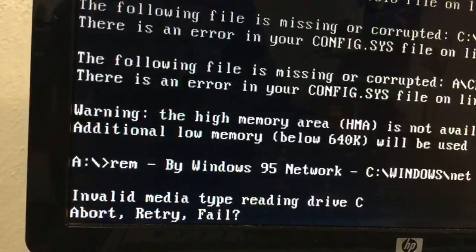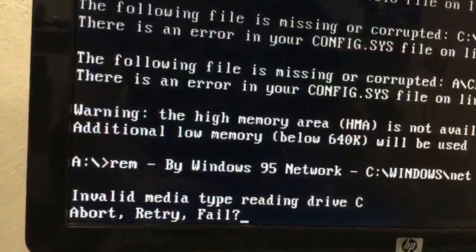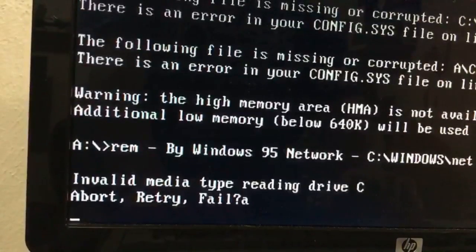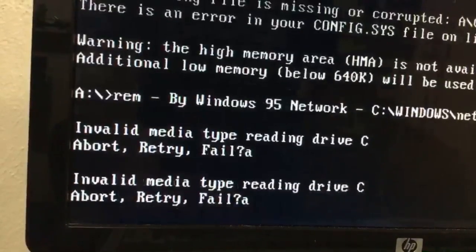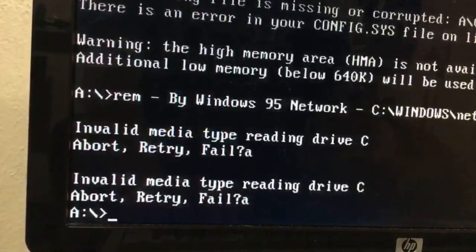Oh, nice. Invalid media type, reading drive C. Well, it's because there's no partition, so abort. It's because I haven't formatted the C drive yet. I just typed abort. Would you stop? There we go. All right. CLS. Format C: /S.